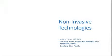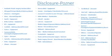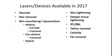So just so you know, I do operate. I do this kind of stuff on my late afternoons and on my non-surgical afternoons where I inject. But I am in the OR the rest of the time. So disclosures, I pretty much work with almost all the companies, so I try to keep it equal.